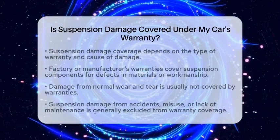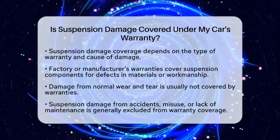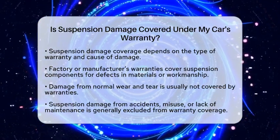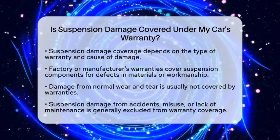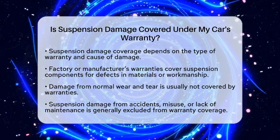Is suspension damage covered under my car's warranty? Have you ever wondered if suspension damage is covered under your car's warranty? This is a common question for many vehicle owners, and understanding the details can save you money and stress.